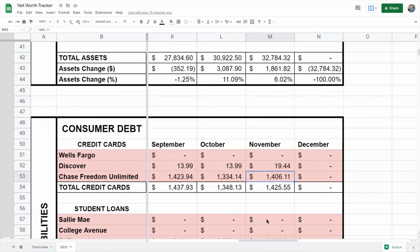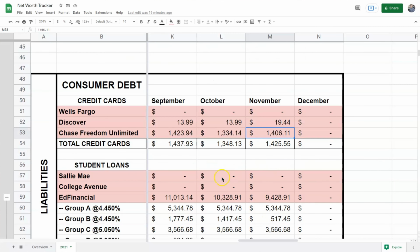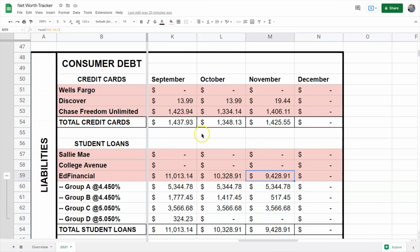Anyway, let's move over to my student loans. I still have these things right here. I have my Sallie Mae, College Avenue. They're both zero, but I still keep them there because I have previous transactions, or I've logged stuff in there already. Now for Ed Financial, I'm at $9,428.91. But if we look at all the groups, it's right here.